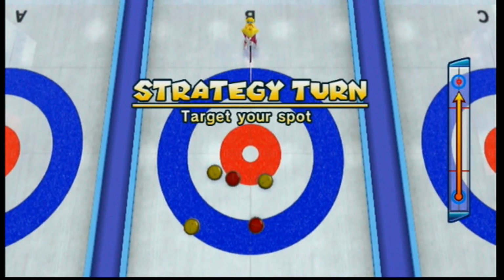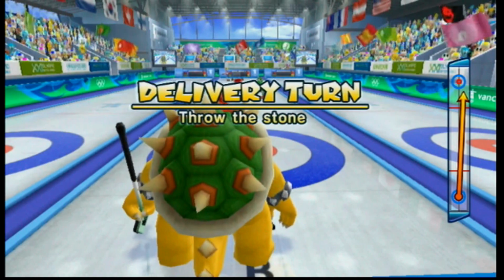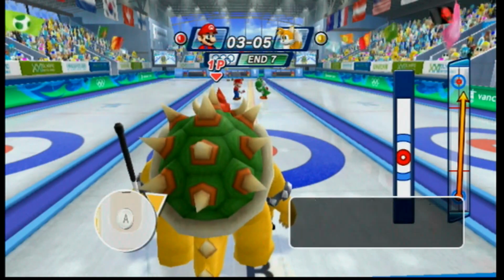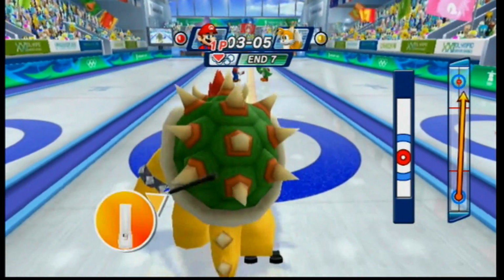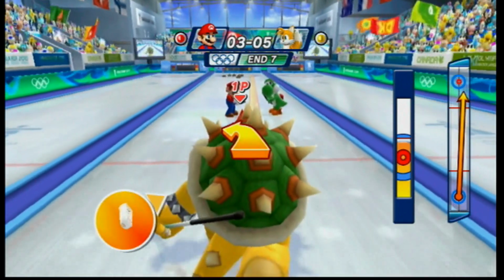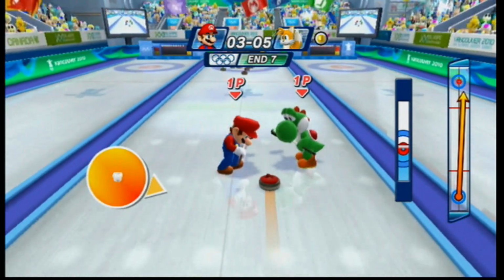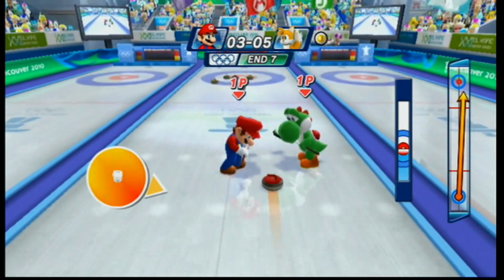As it's now Team Mario's last stone, we'll see what they do here. They're going to try on the outside of the right side here, Team Mario. Bowser going to throw it from the right side. He's going to try to curve this one in. Let's see what they can do here.